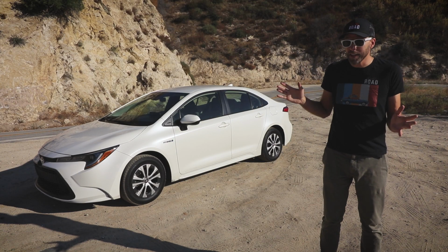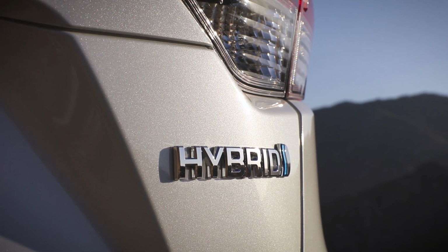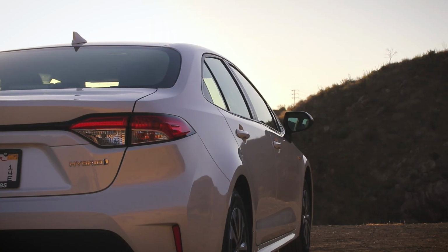But now there is something that does demand your attention. The 2020 Corolla is now available in the United States with a hybrid powertrain, giving you over 50 miles per gallon. That's kind of a big deal.